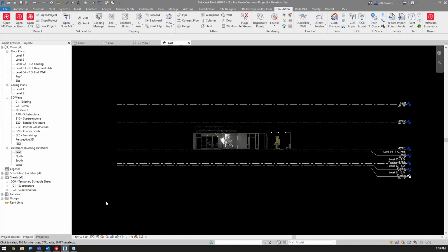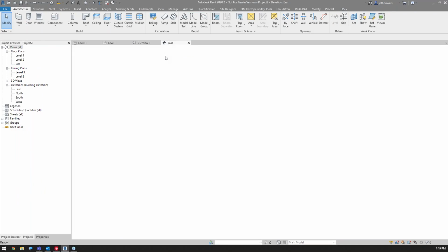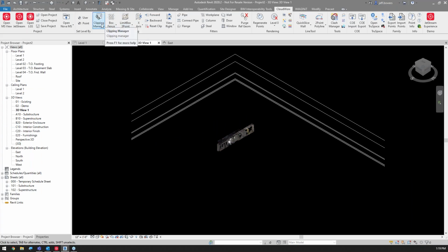Now, understanding the point cloud is pretty simple. But how do I start working with that in a Revit world? What you're going to notice here is I've simply brought this point cloud into Revit using what we call CloudWorks for Revit. It is a third-party tool. We're not here to sell you the tool. I just want to show you what's available and what we can do with point cloud data.